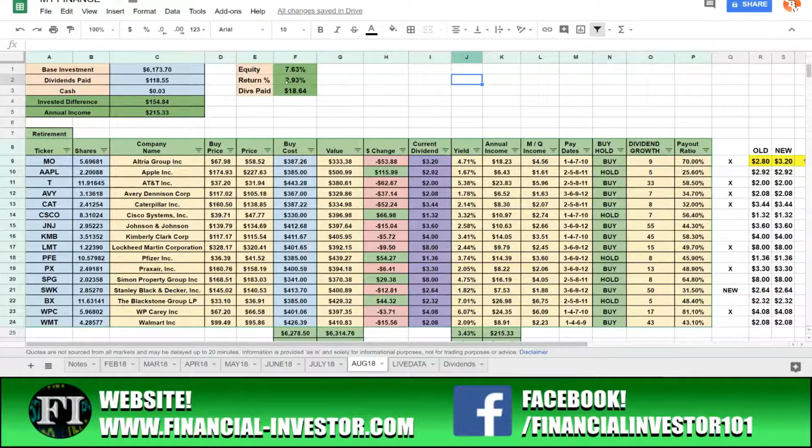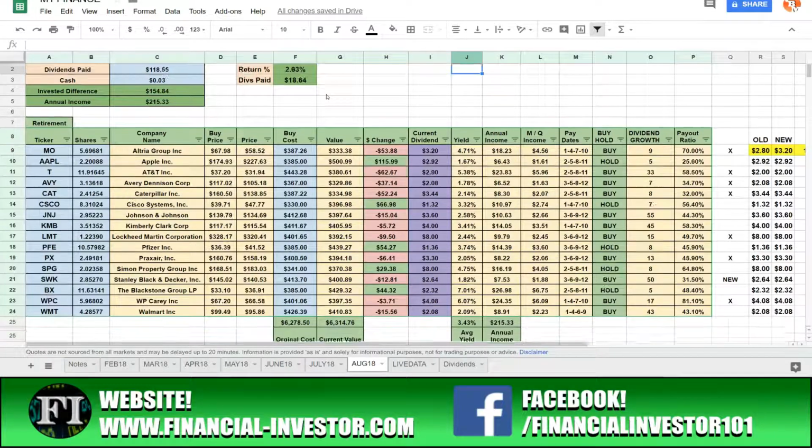And the dividends that were paid out for the month of August, $18.64, which is our highest payout of any previous month in 2018. So definitely a good record. Not our highest return per month, but definitely a good dividend payout for the month of August.